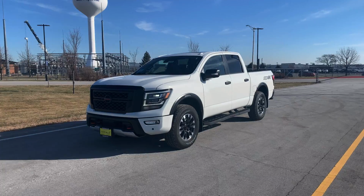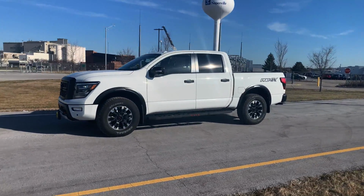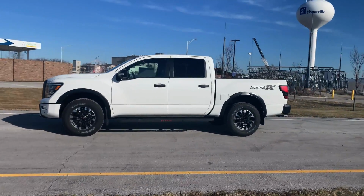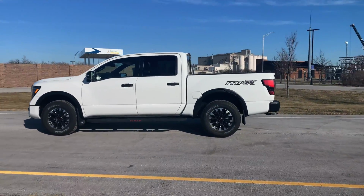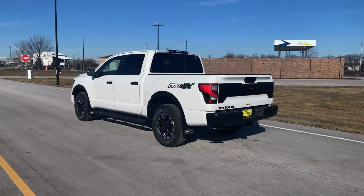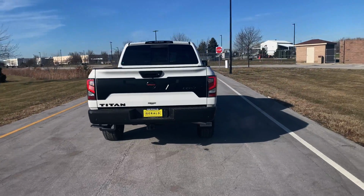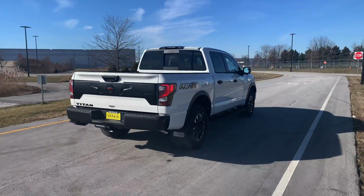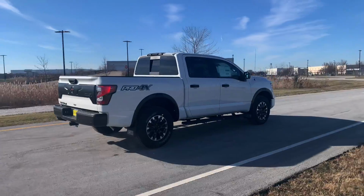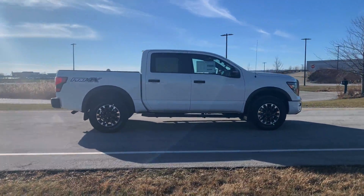Very, very simple. Now we gotta talk about the looks. I really, really genuinely do love the look of this Titan. The Pro-4X package is that more aggressive package. It gets the different wheels. The side steps I really, really like. The badging on the back I like. I think overall this truck looks very beefy. It looks meaty. It looks like it could take on something off-road. And that's what this truck is meant to be. That's what this truck is meant to do.